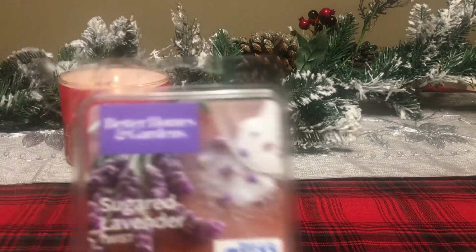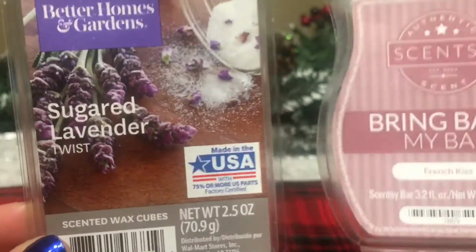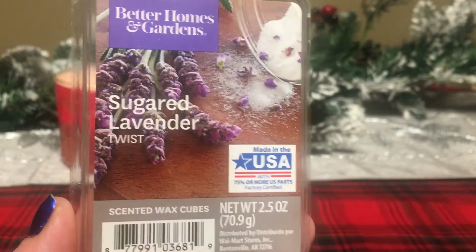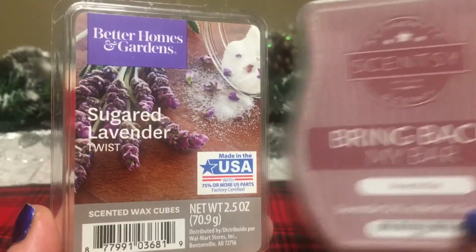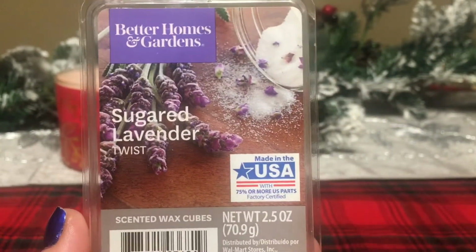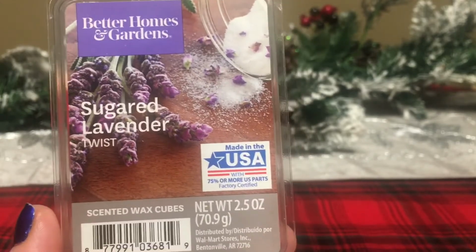Oh, I didn't even realize. Remember I was telling you that Bring Back My Bar French Kiss does smell very similar to sugared lavender? Garden's a little stronger and a little bit more on the sweet lavender than the French Kiss, but they're very similar. So this, of course, again, tried, tested, true. Have had it before in the past. I'll have it in the future as long as it's being sold.